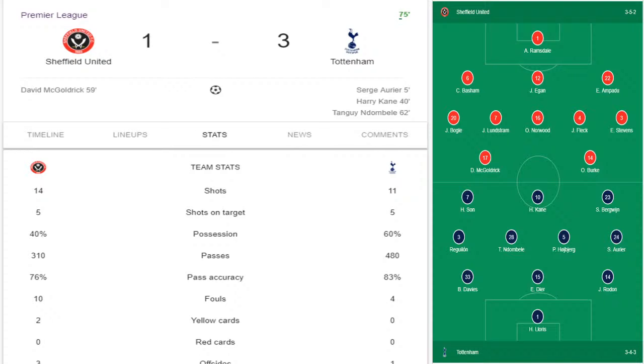Gathered by Højbjerg, who goes down, wanted a free kick, and the referee's pretty sympathetic to the request. Sheffield United 1, Tottenham 3 remains the score. So Jorge opening the scoring for Tottenham on 4.5 minutes.